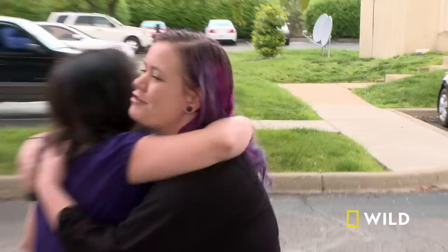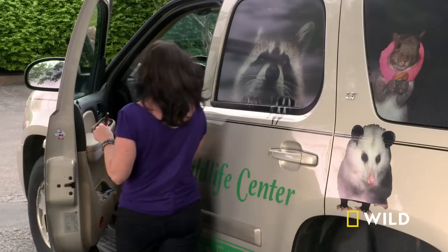Time is very critical right now. This opossum's injuries look so severe. I can't waste 2 hours going to the center and then take her to the vet. She needs to go ASAP.